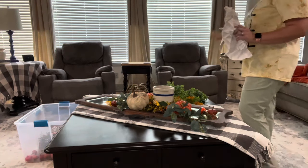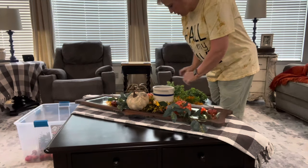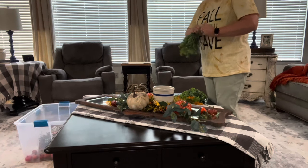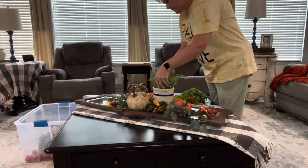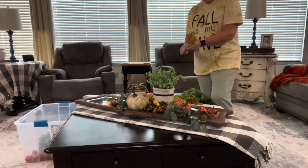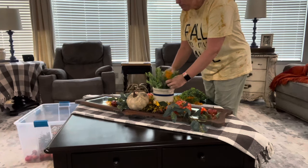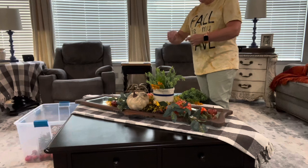Y'all, I keep paper, little plastic bags, all kinds of things all the time around for this kind of thing. Let's see if I can put it right there. Honestly, when you bend it like that, it makes it stay in your piece better.